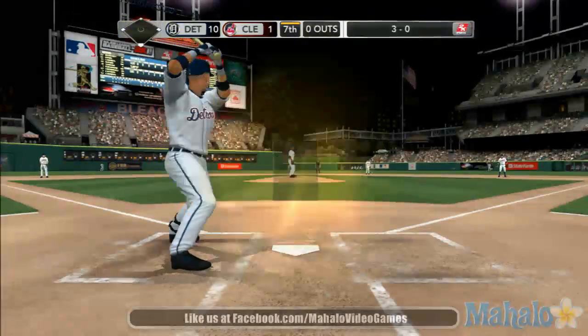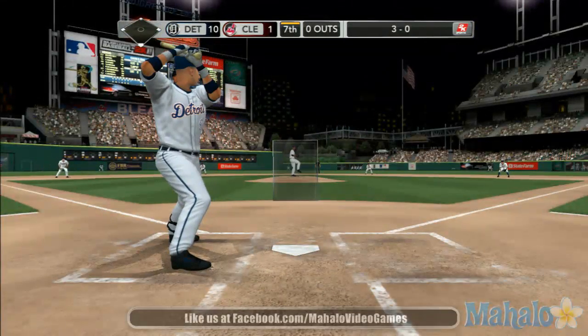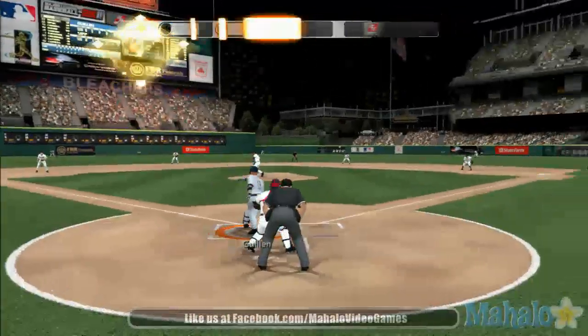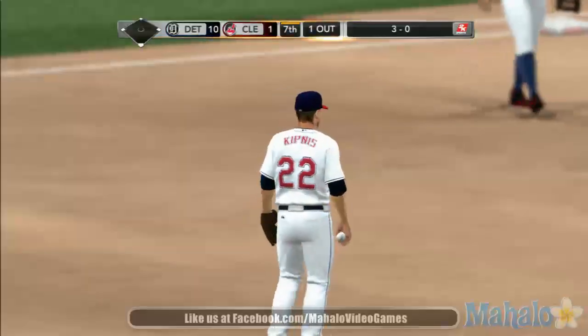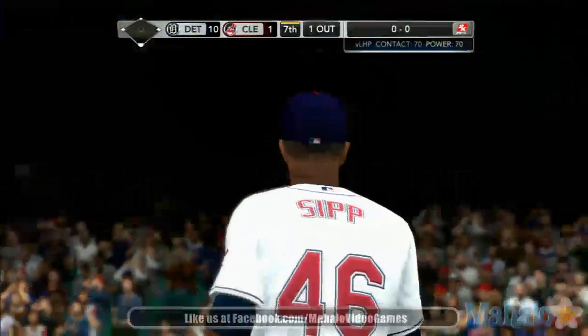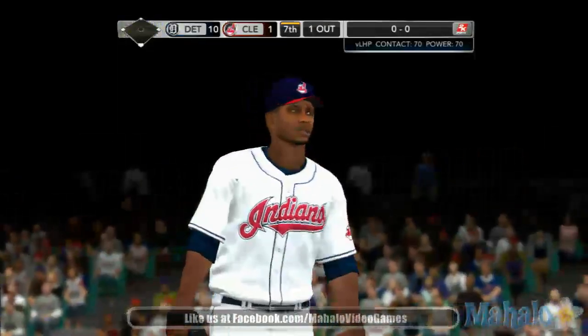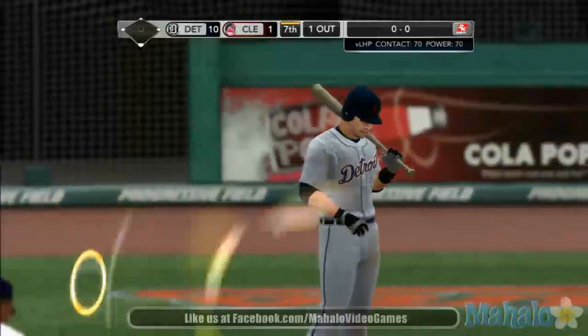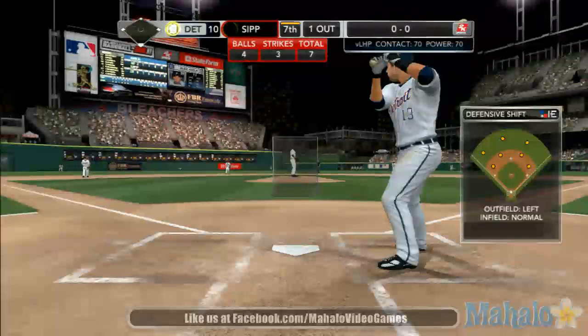And that misses, ball 3. Looking at the numbers, last year he hit .200 against the Indians. Swing and a line drive. One away now. Avila will get his chance at the plate now. He homered earlier in the ball game. Bases empty with 1 away.